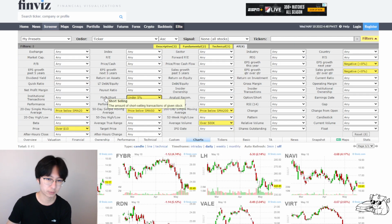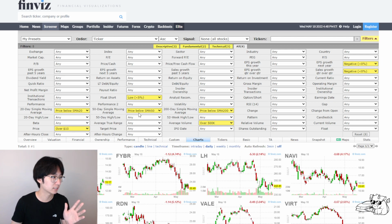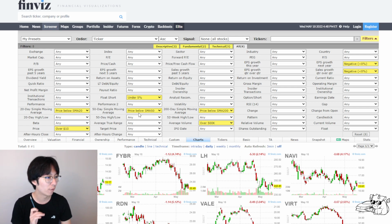Number one. The most important thing when it comes to shorting is the float short under 5%, or low 5%, doesn't matter. Under 5%. This is very, very important. The reason it's important is because I got bit by this 4 or 5 years ago when I was shorting a stock with a float short of 20%.